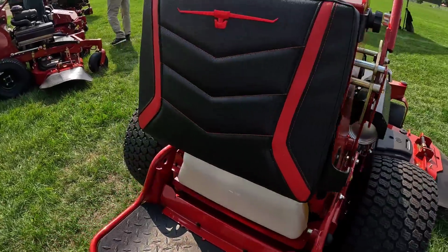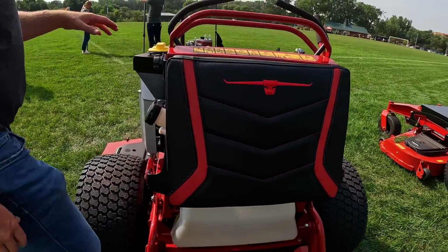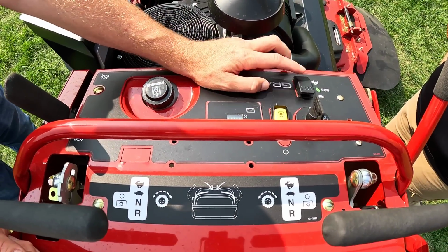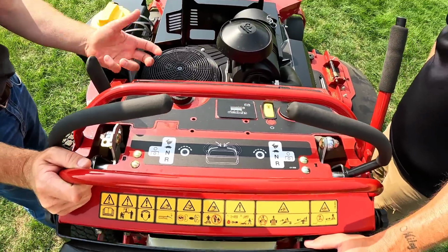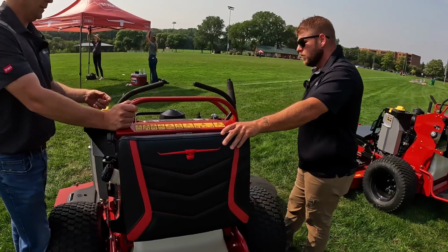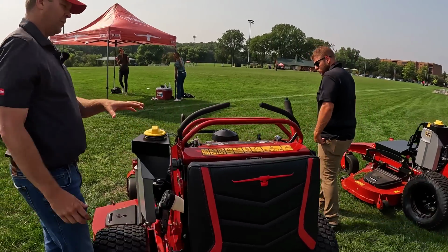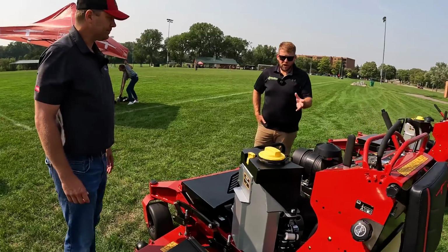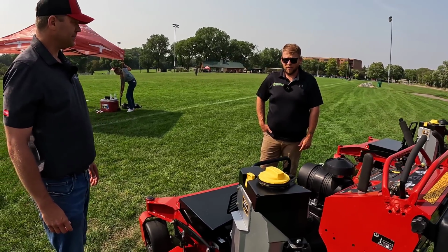So one other special piece about this machine is with the Vanguard models, you get electronic throttle control: idle mode, and then your eco, and then full throttle. So eco, what that gets you is you're going to save fuel. If you're going through thin grass and you don't need to utilize all the torque, all the power of the engine, eco mode pulls the power down, and you can save roughly 10 to 15% in gas from that. Bigger horsepower, you're going to consume more fuel. But hey, if you can put it in eco and save a little bit, why not?